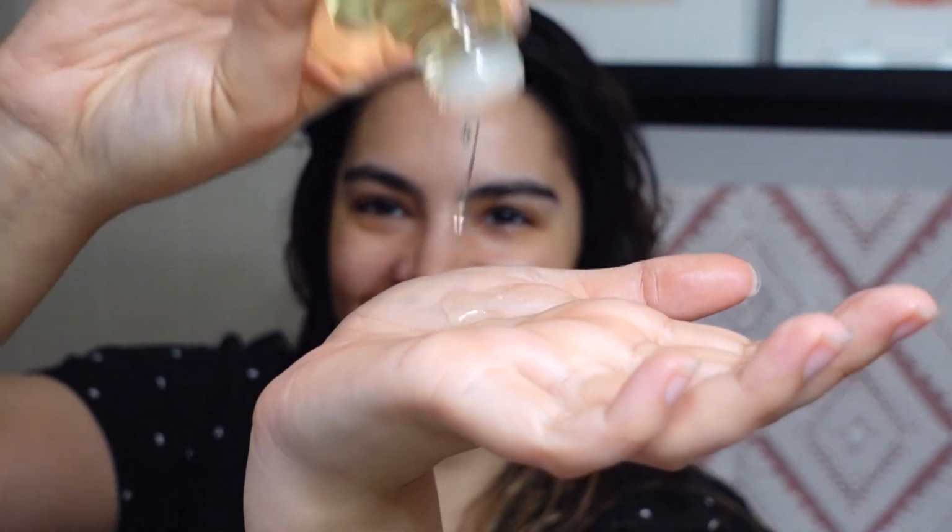It's a new bottle. There we go. It didn't seem like a little bit, but you can't really see it, and it's not a ton. It's maybe 5 drops. And then I work it into my ends first, and this really helps to fight against damage on my ends, like split ends and those really dry, frayed ends.